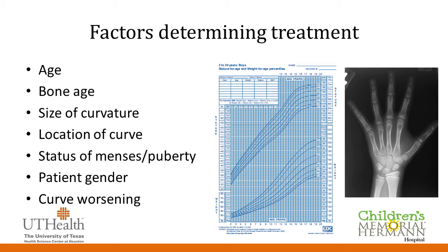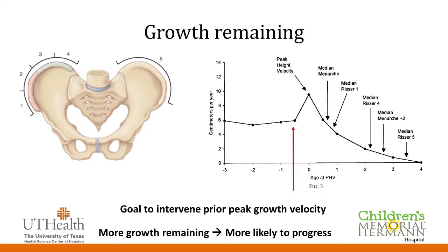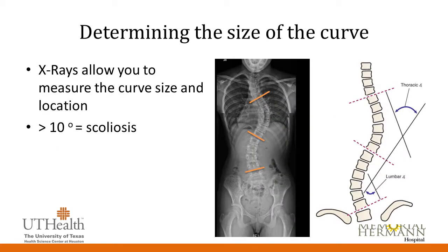In terms of gender, boys and girls tend to have scoliosis at equal rates, but girls tend to have an increased risk of progression or worsening scoliosis. So gender is an important factor that we look into in terms of management and treatment. And once again, as the curve progresses, we have to think about other options to try to get control. In the most severe cases, that sometimes entails surgery.